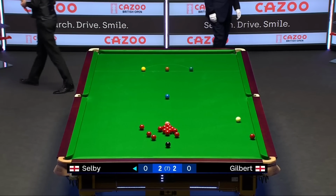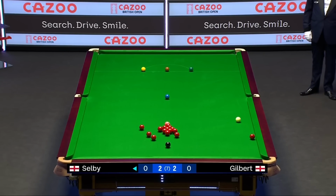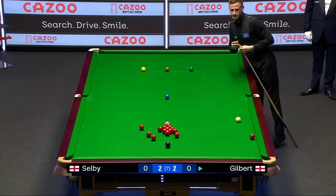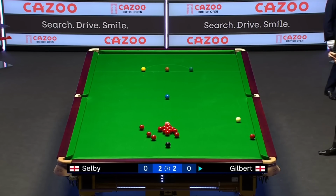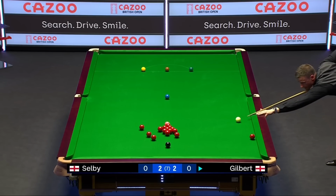Double kiss. Yeah, he got very close to that pink, Selby. He was disappointed in potting a good brown that he hadn't left the angle on the blue to get near to the pink. And that's what left him with the choice of whether to leave it from where it was or try and get close to it. But he got so close to the pot. Anyway, chance early on here for Gilbert.